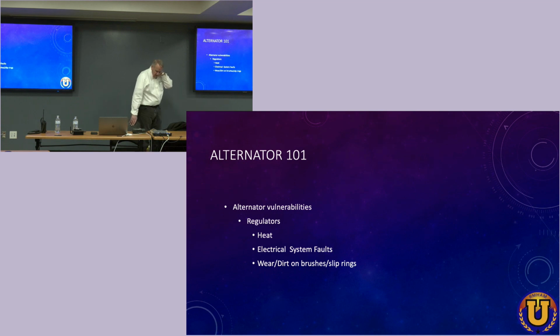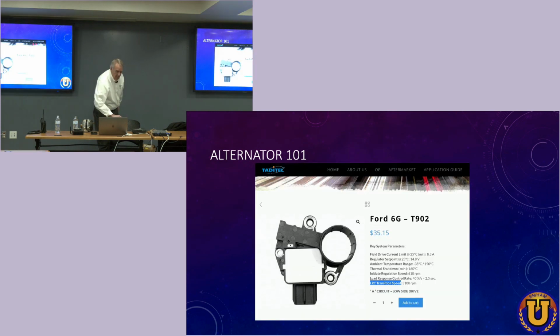Regulators. Again, our favorite bugaboo here is heat, electrical system fault, and wear: dirt on the brushes and slip rings. So the regulator's job is to provide the field coil, which is the thing that spins here in your alternator, with voltage. And that voltage is regulated so that the stator coils produce the correct amount of voltage.